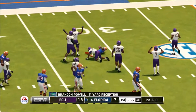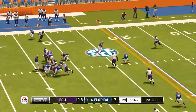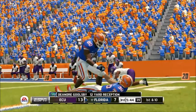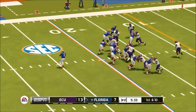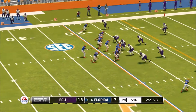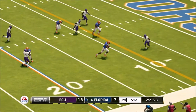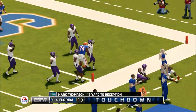Taken down at about the 31. He keeps his eye on it, makes the catch. And he is drilled at the 19-yard line. He's tackled around the 17-yard line. Oh, and he had some steam on that throw. The five. Touchdown, Florida.